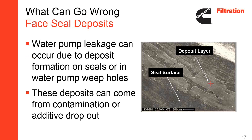Another common failure mode that can be related to additive instability are deposits on water pump face seals or in weep holes. Deposits can come from additive dropout or from particulate in the system. Some of this particulate may be present in the engine from the manufacturing process. This can include core sand, rust, and other contaminants.